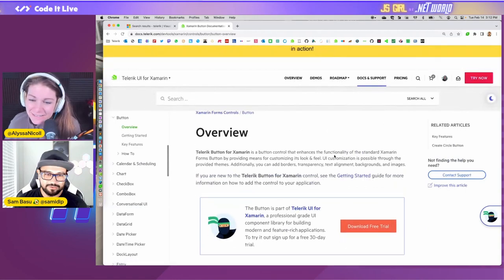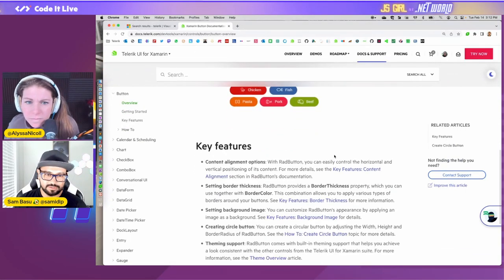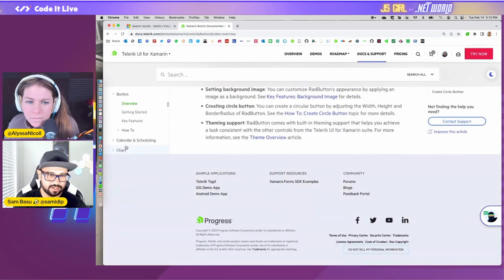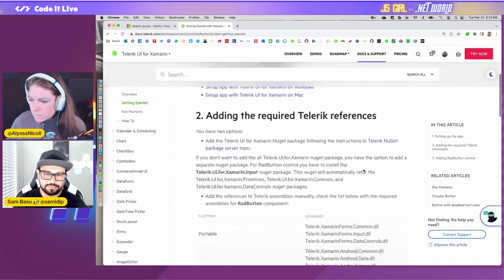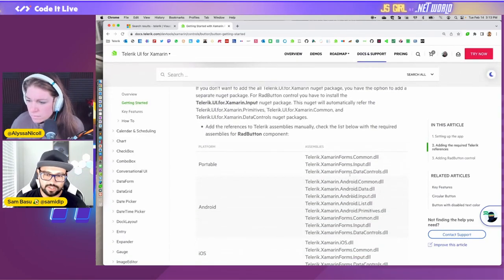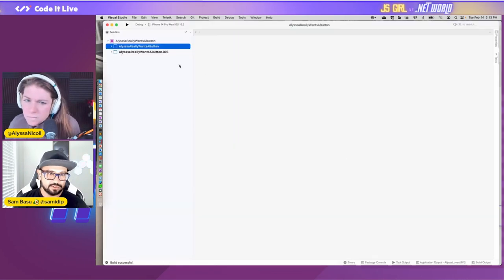All right, here we go. Now we have a button that is native, and that's meant to work for all the things. Let's look at getting started. Setting up your app, get the references right. So all of these, I don't need to worry about because I can just get the NuGet package, right? So let's go do that.